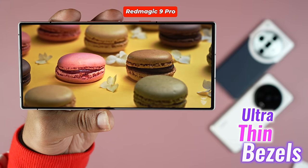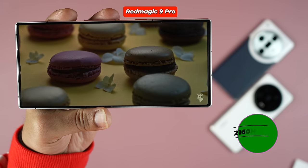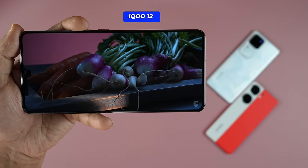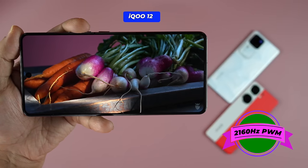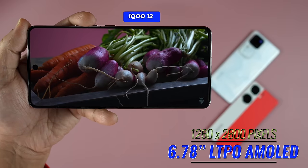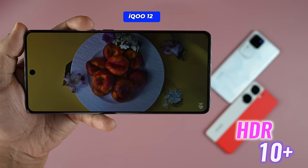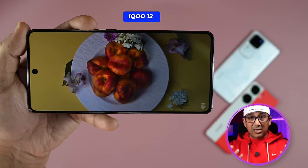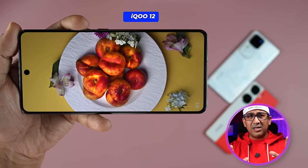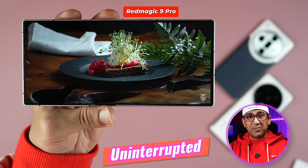It has ultra-thin bezels, it offers smooth display performance with 120Hz refresh rate, and this display panel also supports 2160Hz PWM. Okay, the display panel of iQOO 12 also supports 2160Hz pulse width modulation, which is known as PWM. It is a 6.78-inch LTPO AMOLED panel. It has 1260 by 2800 resolution. It supports HDR10+ and 1 billion colors. In terms of display performance, both the Redmagic 9 Pro and iQOO 12 come very close to each other, but I will put Redmagic 9 Pro a bit ahead because it comes with an uninterrupted display panel.